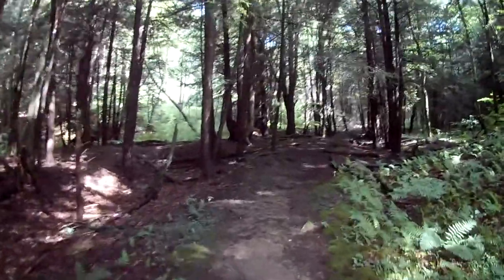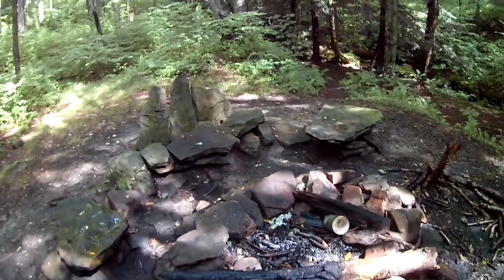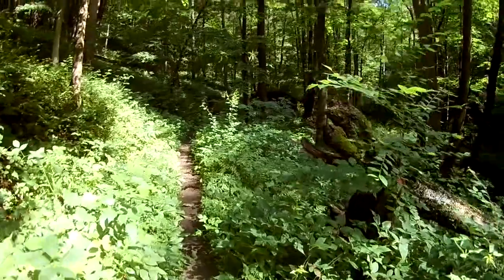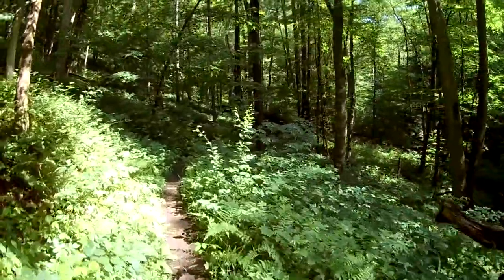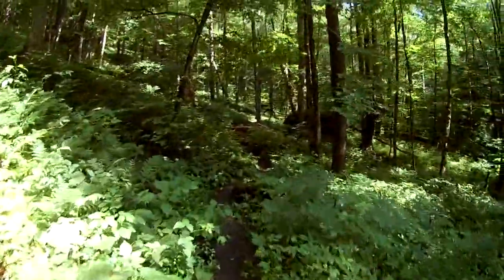Now along this section, there's a lot of beautiful rock features. Where the first section, you're going to follow the creek. In this section, you're going to have a number of rock features. You're also going to have a cool little campsite where people have made some rock benches, and it's a really nice spot to be able to go camping.